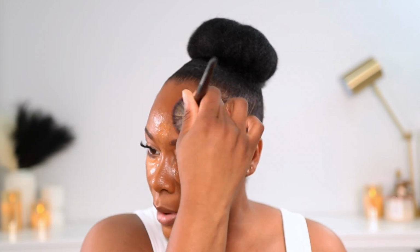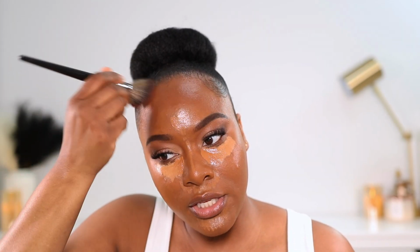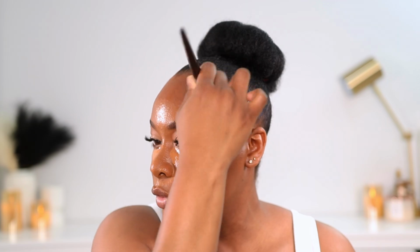I'm going to go in with my Huda just to bronze. I am going to use another cream bronzer as more of a cream contour that is a lot deeper than this one, but the Huda is just going to add that red bronziness, if that makes sense, mainly for my forehead.